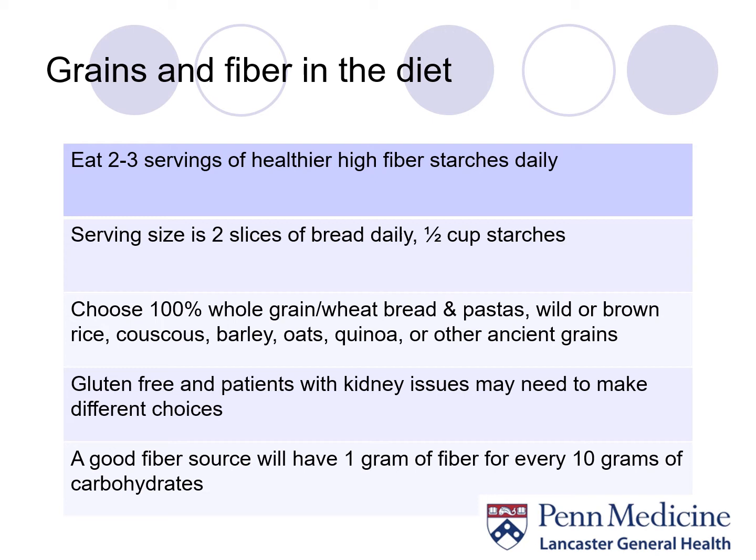Remember, a good source of fiber should always have 1 gram of fiber for every 10 grams of carbohydrates. For instance, if a slice of bread has 17 grams of carbohydrates, it should have at least 1.7 grams of fiber.